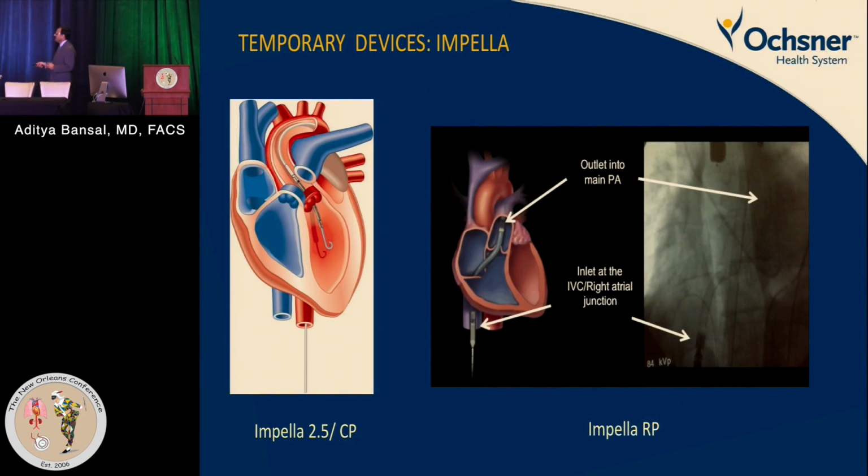Going back to it, the RP is a newer device that has come over the last few years, and it was approved in 2015 by the FDA for right-sided support. The disadvantage is that patients are basically bed-bound because it's delivered through the femoral vein, but it gives you an excellent support system. In the trial, it had roughly a 70% success rate, and they included post-ventricular assist device placement RV failure and patients coming in with RV infarct in acute MI. They did a study of about 30 patients, and the majority were actually post-VAD implantation.